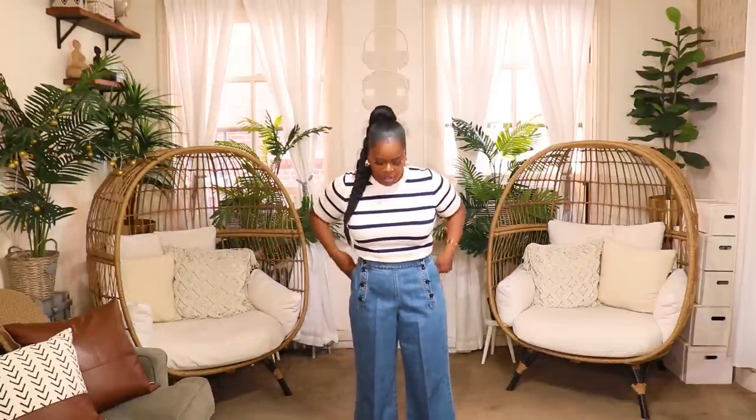But I love this sweater with the high-waisted sailor jeans. Threw on some red little flats from Boohoo because I think red and navy and white go so great together. So I thought they would be a nice little pop to finish off this look. But overall, it's pretty simple. Striped sweater, high-waisted sailor jeans, and some simple flats on the feet, and you have this very nice end of summer slash fall transition look.